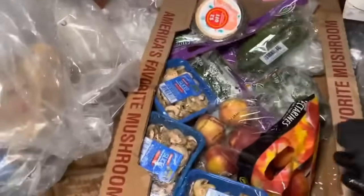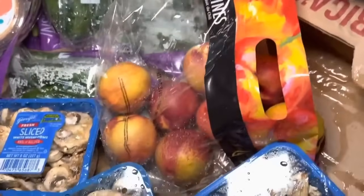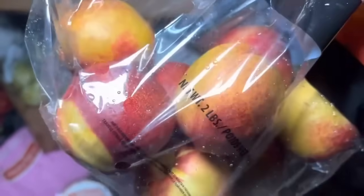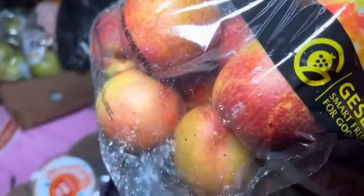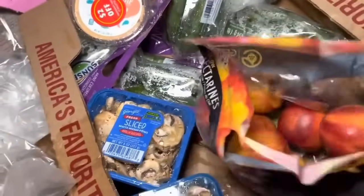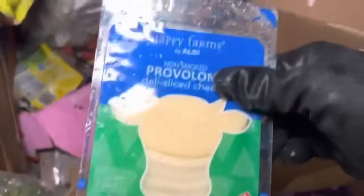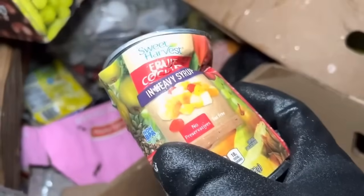Yeah. Cucumbers. Mini cucumbers. Ooh, we got the nectarines. Yeah. Those back in the bag. Check them out. Yeah, those are fresh as frick. Wow. No way, man. And we got the sliced mushrooms. Yes. Ooh, the Land O'Lakes garlic and herb butter spread? What? Sounds delish. The non-smoked provolone. Okay. We got some fruit cocktail in heavy syrup.